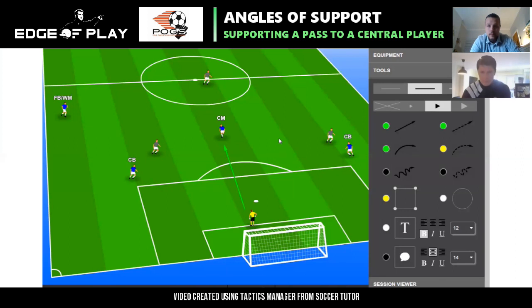And still, if we're going to play there, I'd still try and get my goalkeeper to receive that pass, off target. Okay. So I'd still like him to come either side. Again, it's not always possible.